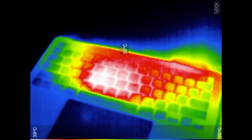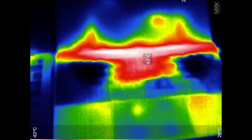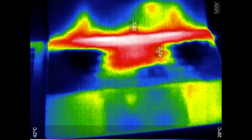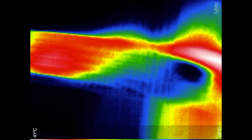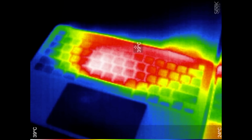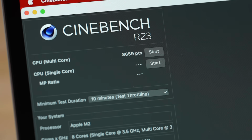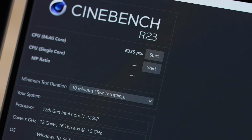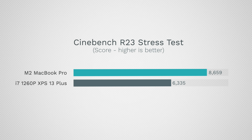We have 40 degrees for the MacBook, and then for the Dell, we're looking at about 43. So the Dell actually cooled down where its dual fans are, whereas the MacBook is starting to heat up there right at the center where the M2 chip is. All right, we are done, and we have 8,659 for the M2 chip MacBook and 6,335. That is 36% better performance for the M2 chip instead of 10% that we saw in Geekbench.